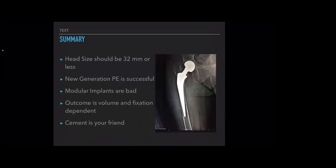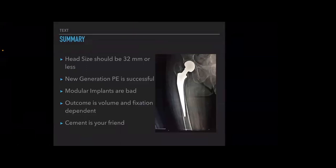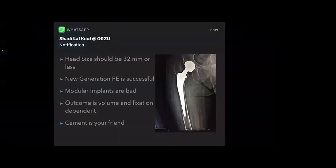In most of the audits, it has been seen that you don't need to go to 36. A 28 head has a good liner thickness, so less chance of wear, but more chance of dislocation. While 32 has less chance of dislocation, but the liner is thinner, so slightly more chance of wear. But optimally, the ideal would be a 32 millimeter head, not a 36. If you use a 36 millimeter head, your liner thickness decreases and there are chances of liner failure in the future. So a 32 millimeter head would be an accepted routine as far as head size is concerned. So don't go for 36, don't stay with 28.